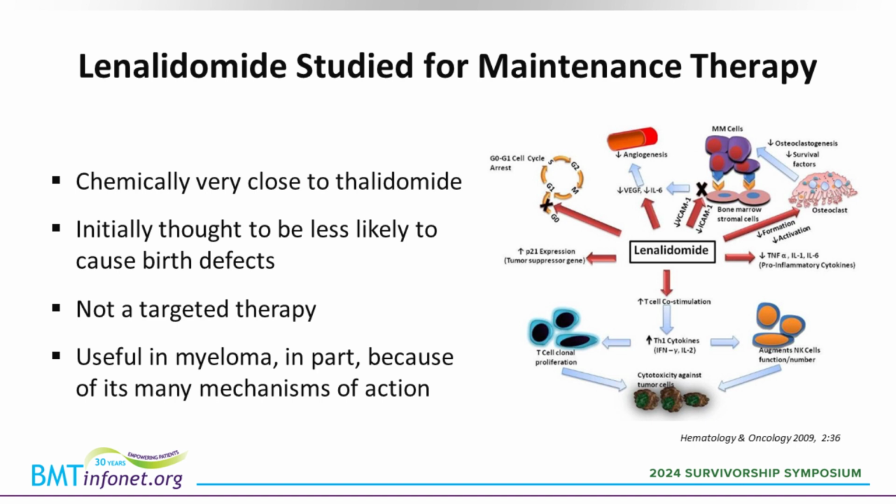So lenalidomide affects myeloma cells directly, but it also seems to improve immune function, and if you test patients in a test tube, you can show that some of their immune cells, like T cells, actually seem to function better if they are receiving lenalidomide than not. So this is probably one of the reasons lenalidomide has turned out to be such a useful drug in the treatment of myeloma, because it really has all of these various effects.